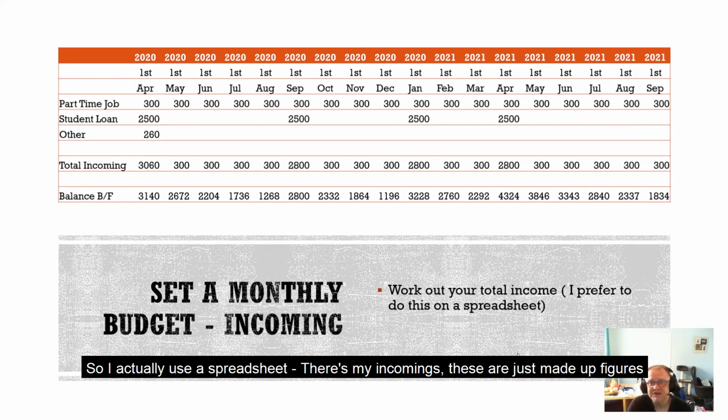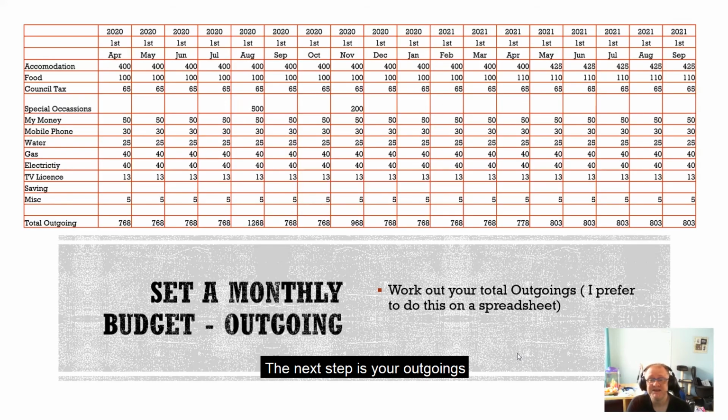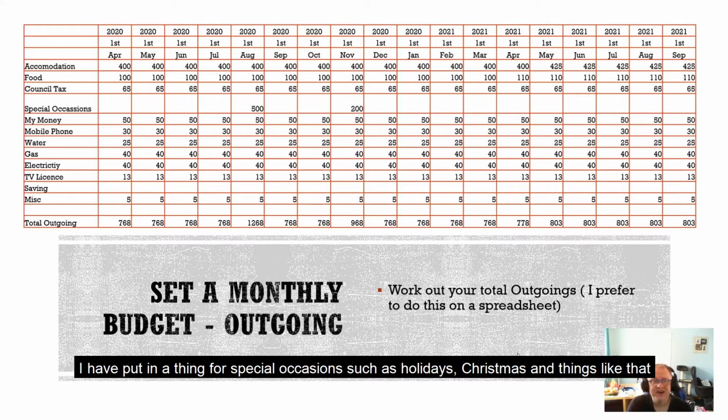So I actually use a spreadsheet. So there's my incomings. These are just made up figures. Don't worry that you're not getting enough or too much or what have you. So I've got my incomings, part-time job, student loan, other, which gives me my total incoming per month and my balance. Next step is your outgoings. Again, it's here. So I've got accommodation, food, council tax. I have put in a thing for special occasions such as holidays, Christmas, things like that.